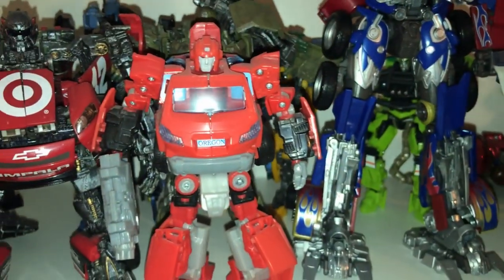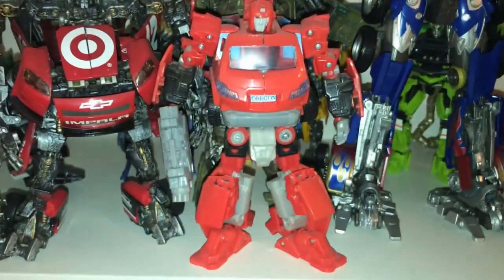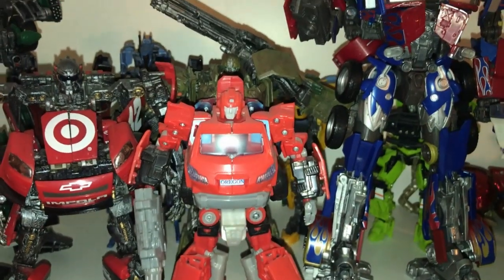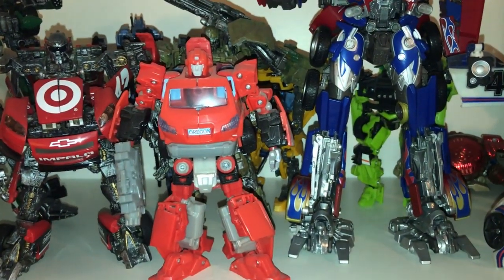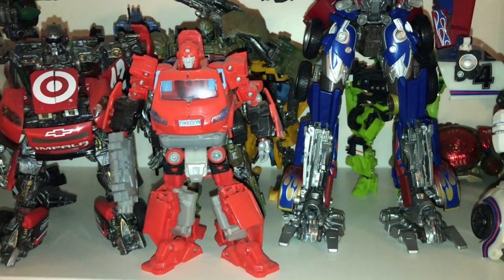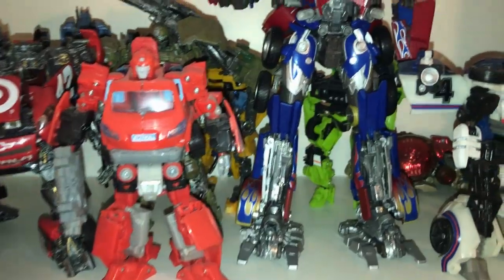Very repainted as well. We have the awful Ironhide. I think it's Generations, not really sure, but yeah, he's pretty crap. I just needed some sort of Ironhide representation. If I could pick one, I would probably go for the Siege Ironhide, but I'm not too bothered, to be honest.